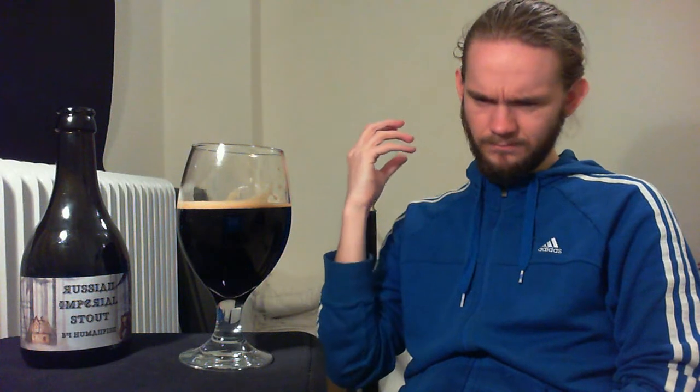In terms of the mouthfeel of this one, I'd say it is mid-bodied, maybe just pushing into the full-bodied category, I guess you would say. It's got a bit of oily character to it, and there's a little bit of creaminess as well. The carbonation is very, very soft. I'd say it's a little bit lighter than some of the other imperial stouts that I've had recently. It does feel a little bit lighter in the mouthfeel than some of the other ones.